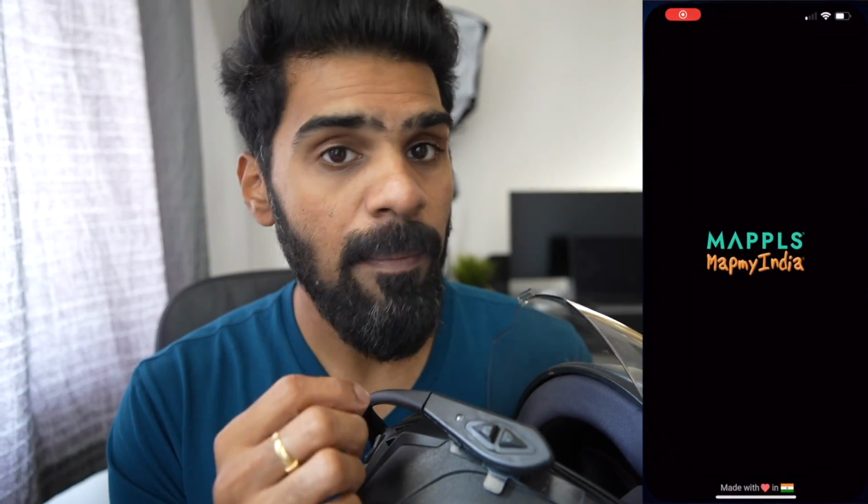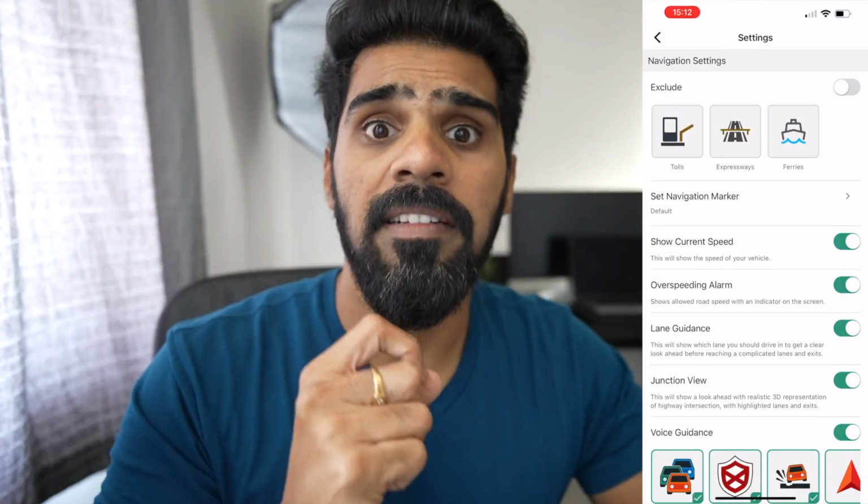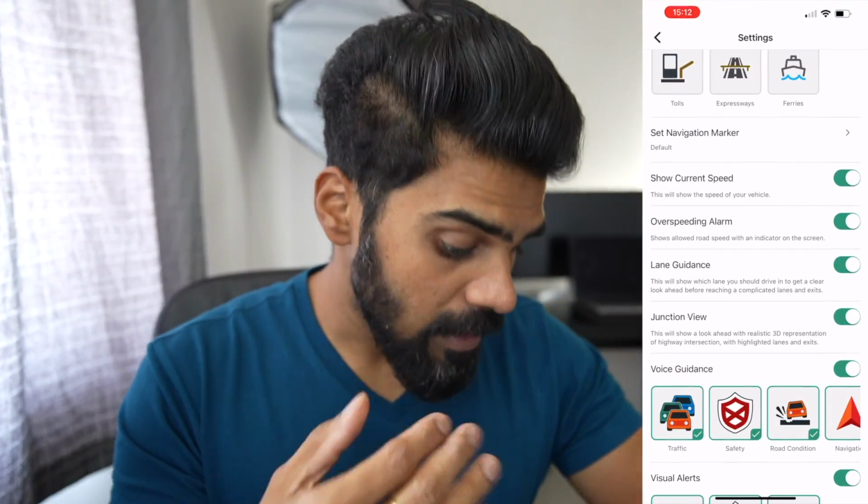Now these gadgets are paired with our local Swadeshi navigation and map app, Mapple's app. Now Mapple's app understands Indian roads better than any other app. It literally gives alerts on speed breakers, speed cameras, speed limits, and at which speed you're riding.